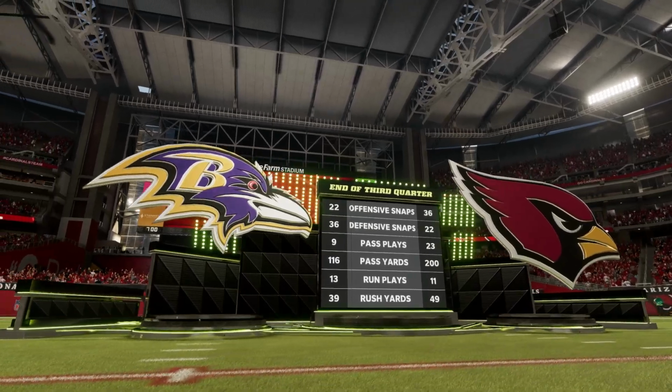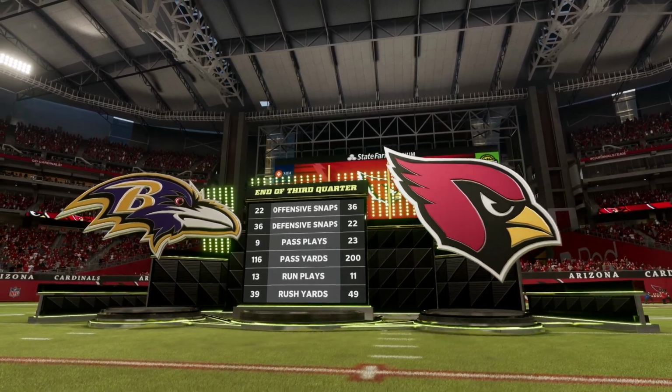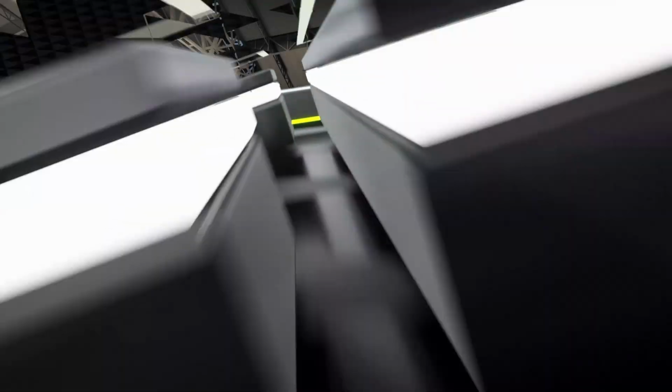So a moment to catch our collective breath after the 4th down conversion. We'll return with more after this break. You're watching the NFL on EA Sports.